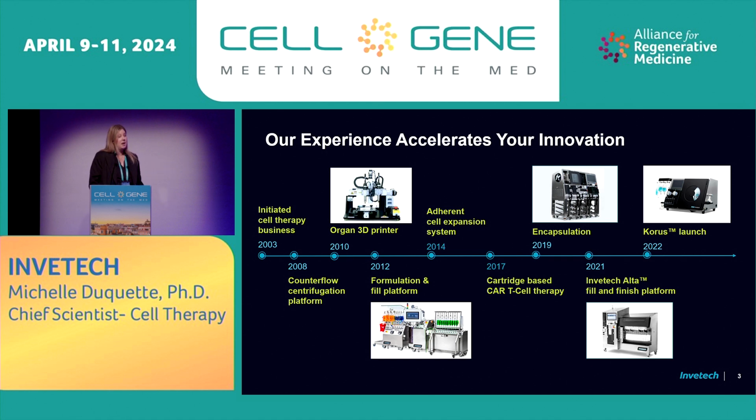So this timeline here shows some of the milestones and projects that we've worked on to provide solutions in the cell therapy space. Back in 2008, we had already produced a counterflow centrifugation platform for a client. And as of 2022, we have now launched it as a product. We also have produced formulation and fill platforms, as well as fill and finish platforms. And in addition, we've also worked on bespoke projects for very unique therapies. Some of these solutions include, for example, an organ 3D printer or an encapsulation manufacturing platform.